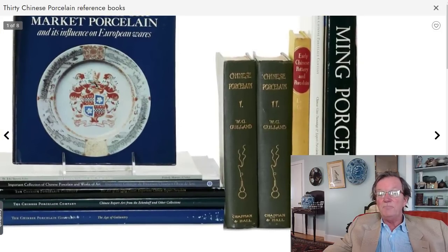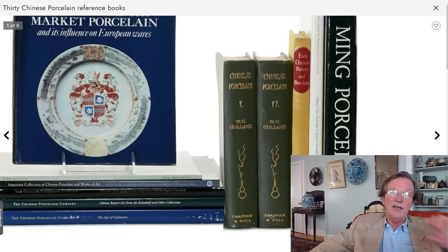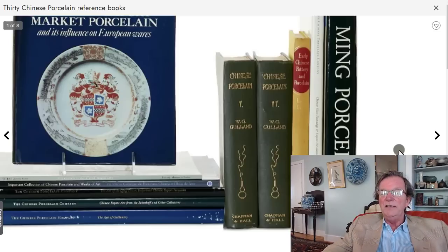And what's fun about Gulland's book is it was a look at the Chinese collector market in the early part of the 20th century. It's illustrated, and the spelling is different because they were using a different way of pronouncing Chinese names and words and things, but you'll figure it out. But it goes into what they were collecting back then. You'll see a particular emphasis on Kangxi wares.